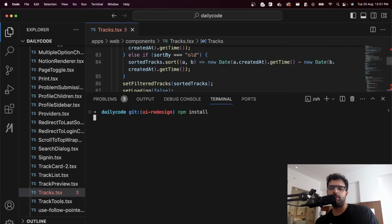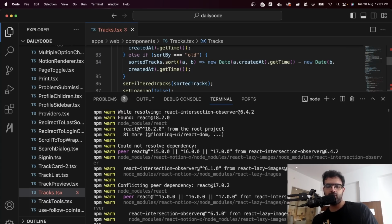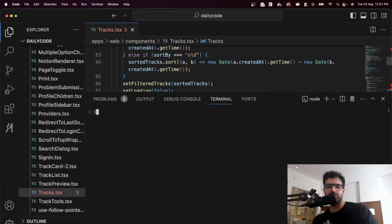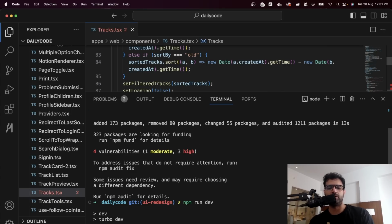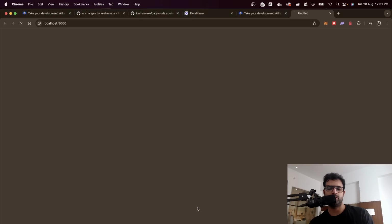npm install. I'm sure he added some dependencies. I'm not sure actually, I'm guessing. npm run dev. I looked at the diff a little bit. I'm unsure if the changes have been made, but we'll see. It's 12. I think we're at a decent pace here. Alright, npm run dev starts the app locally. Let's go here.